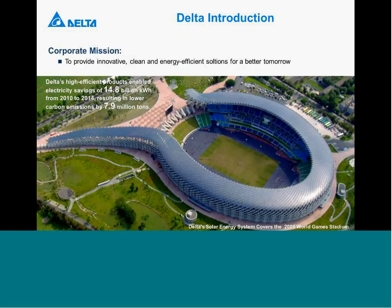Here is our corporate mission: to provide the most innovative, clean, and energy efficient solutions for tomorrow. As you see here, the stadium located in Taiwan also acts like a power plant, and of course saves a lot of energy and CO2 emission.